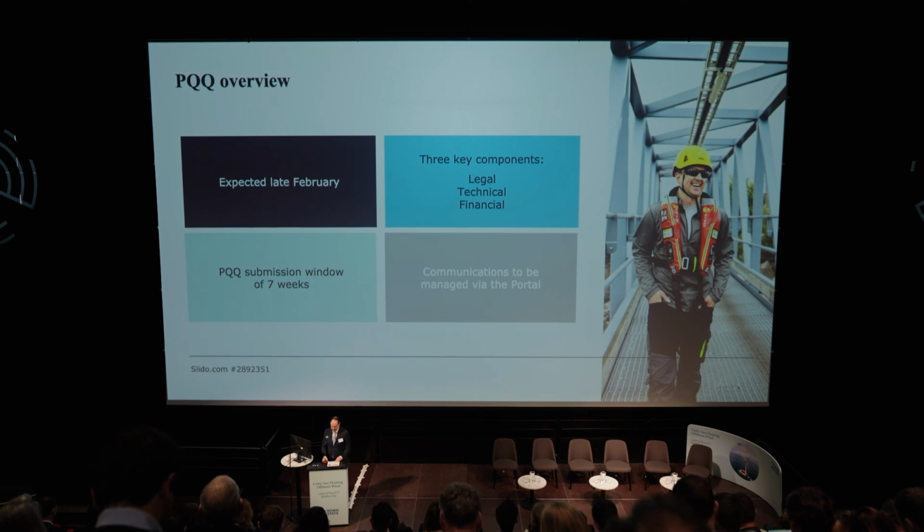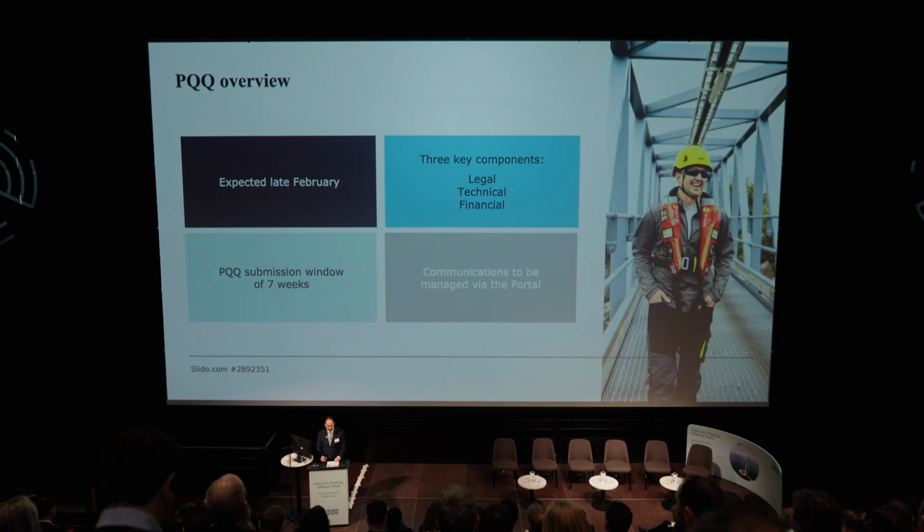The PQQ submission window will be open for approximately 7 weeks, which gives you ample time to respond to the questionnaire and also ask any clarification questions you may have during the first period of the submission window. As Matt mentioned, all bidders' questions and answers will be via the portal only, and they will be managed in a transparent process. So generally, all answers will be shared with all the bidders, unless some of the specific questions are confidential, in which case they will be dealt with directly only with the company requesting that information.